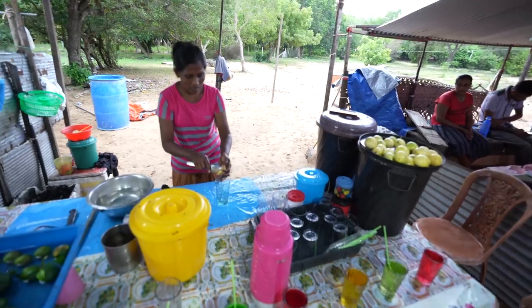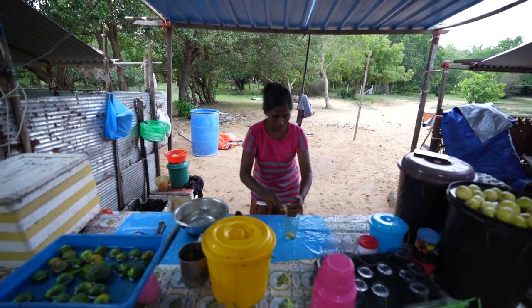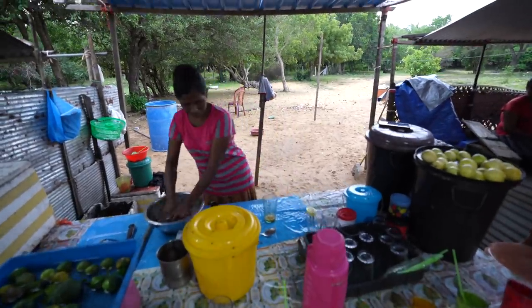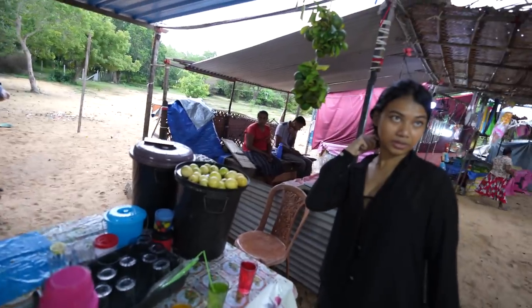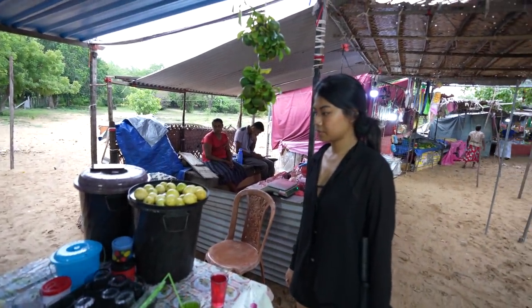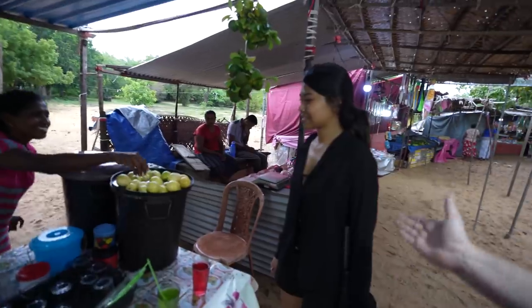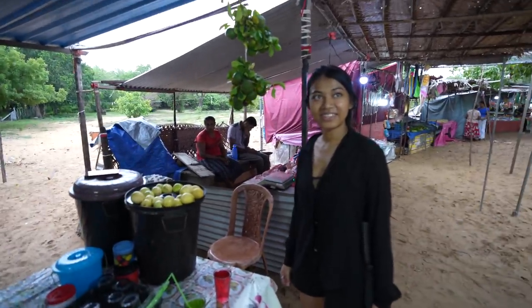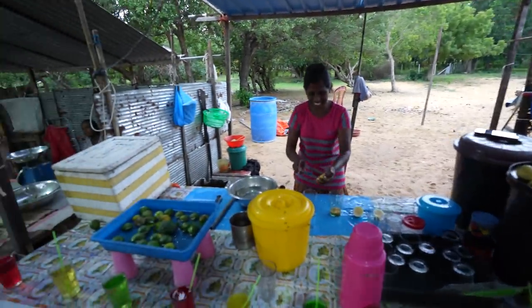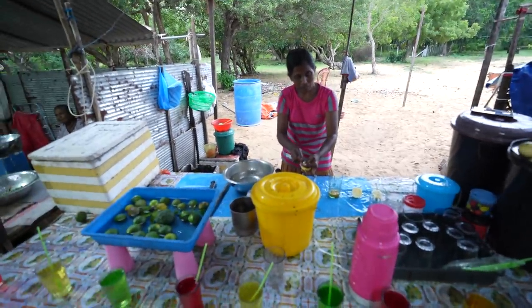And how much do you charge for your juices? One glass, 250 rupees. Okay. So 500 is maybe like less than $3? Yeah. So like a dollar each. Where are you from? Country? Australia. Australia. And Thailand. You're from Thailand, I'm from Australia. Obviously. Yeah, coming to Sri Lanka for the first time? Fifth time and... My first time.